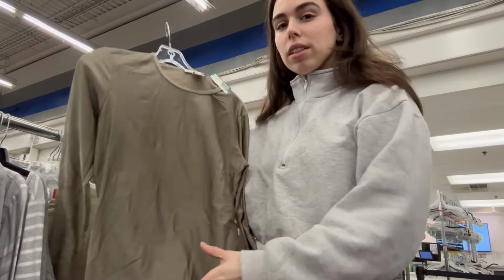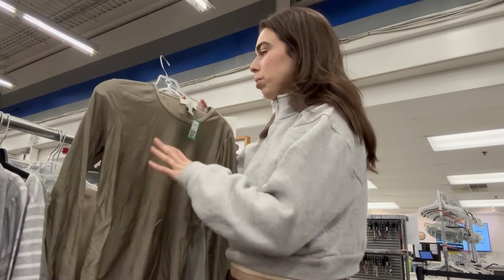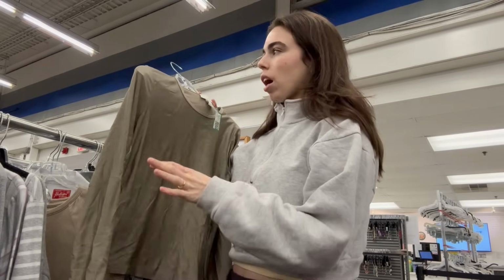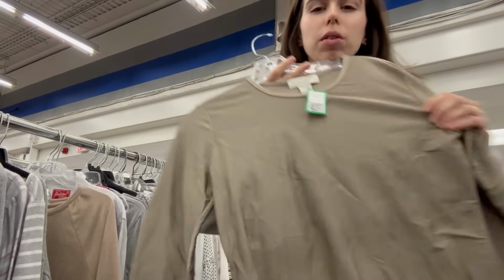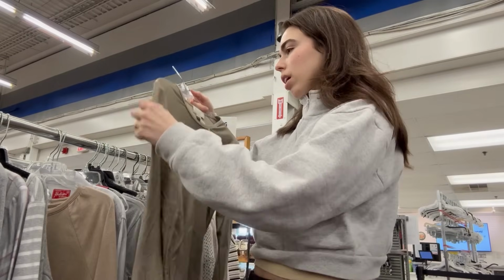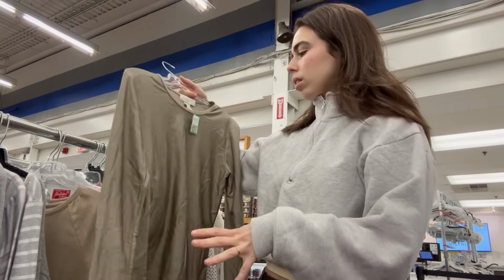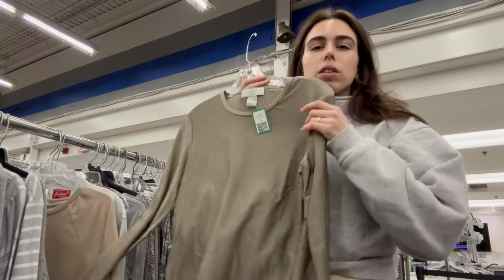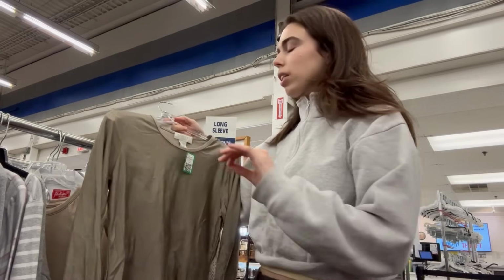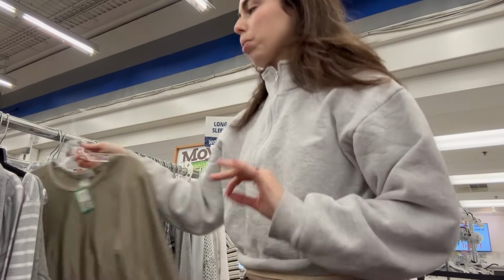Vintage Express. I love Vintage Express. It's a lycra, super shimmery top in taupe. But I don't know that I would really wear this color with my skin tone. I feel like it might be a little too close to my skin tone and just not look great. But it feels like a good sign that we're finding Vintage Express already.